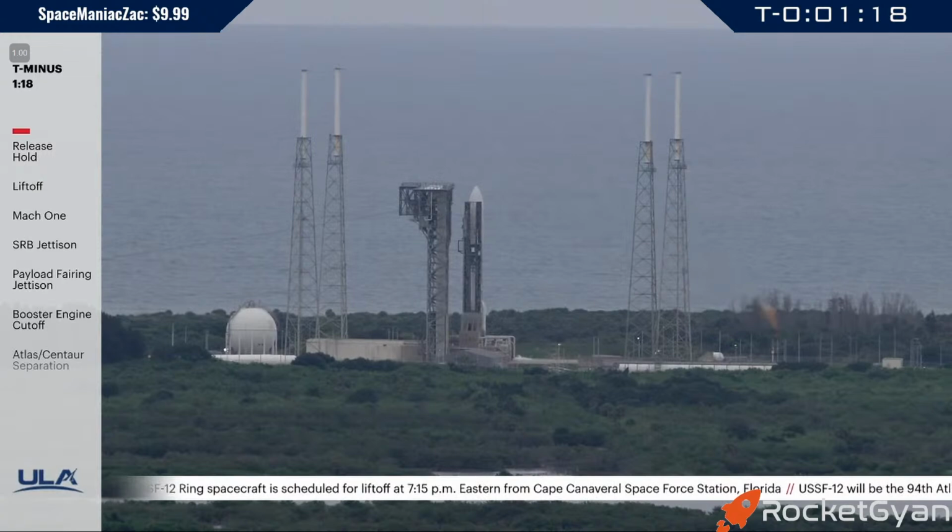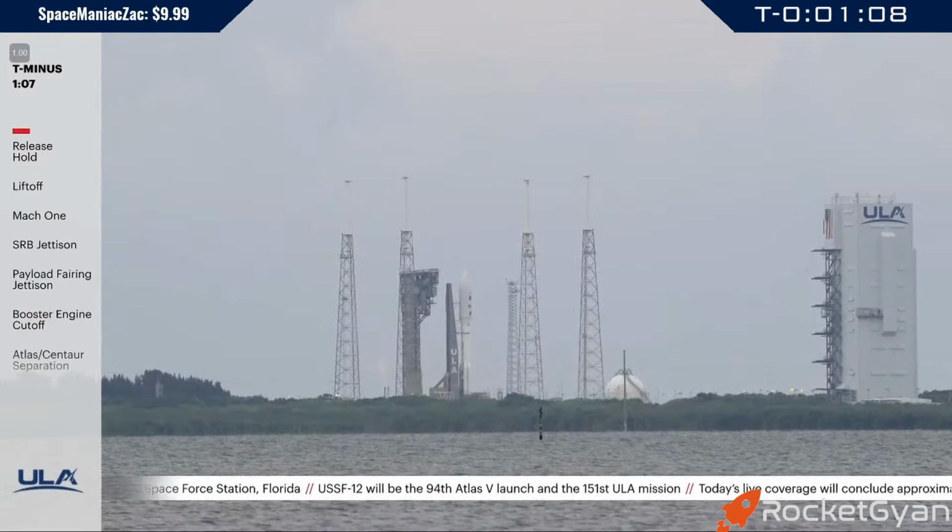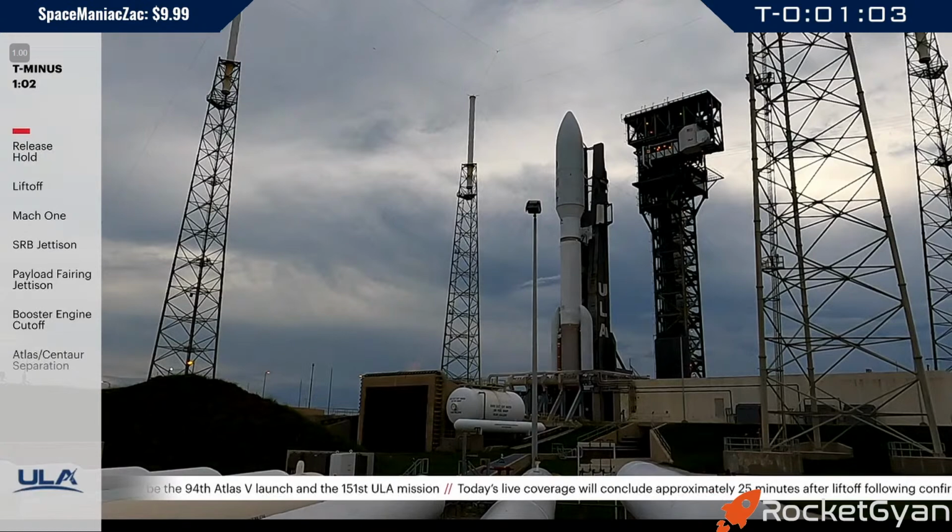And T minus 1 minute remaining. ECS count started. 115. Reduce ECS for launch. Roger. 110. Vent valves locked. Liquid oxygen. T minus 1 minute. Green.